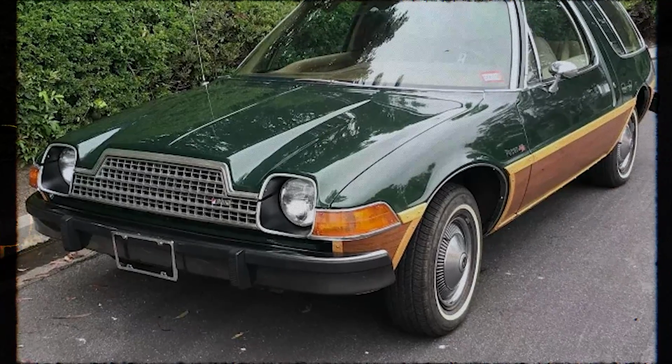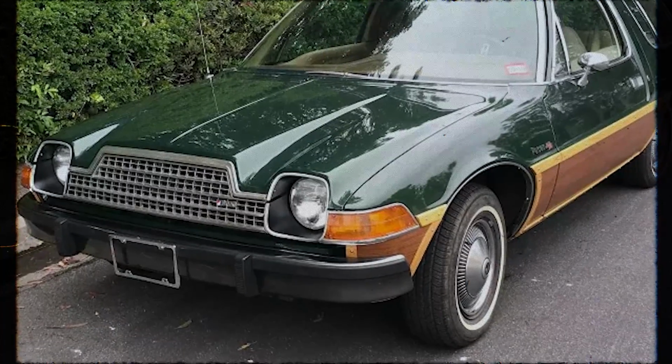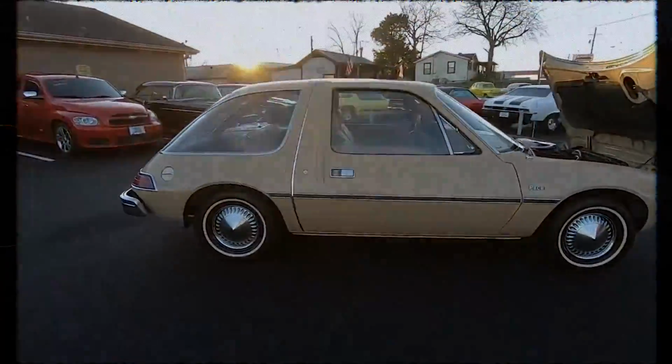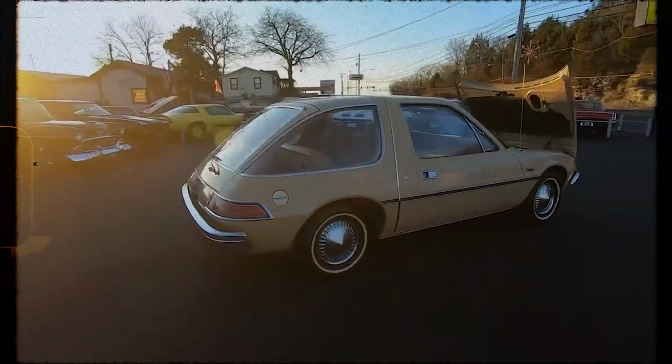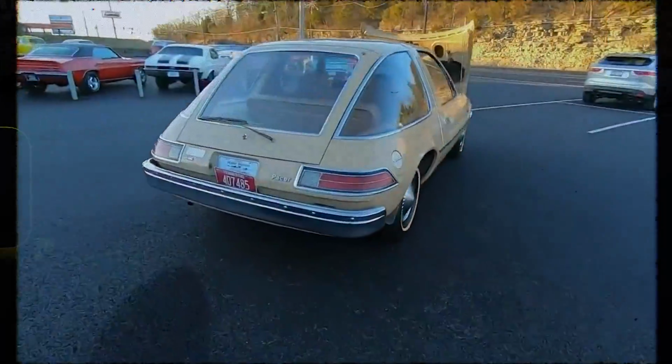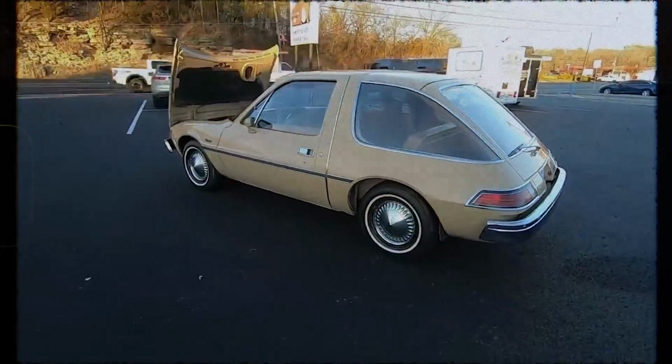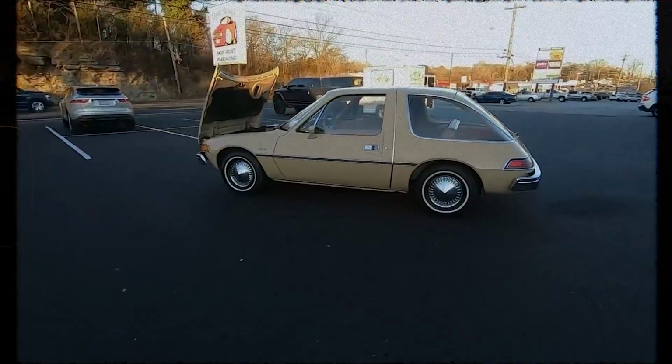In 1978, the Pacer got even uglier, as shown in our photo here. AMC added a bulging hood and stand-up grille to make room for the new optional V8, an attempt to give the Pacer the power it needed to move all that heavy glass. And forget about fuel economy, since the cast-iron 6-cylinder engines were already gas guzzlers.